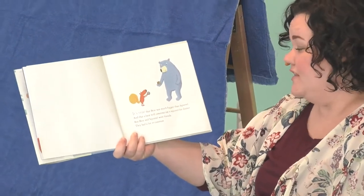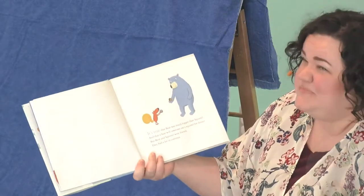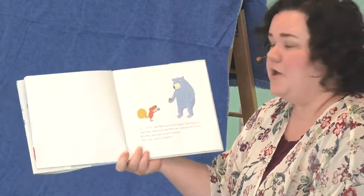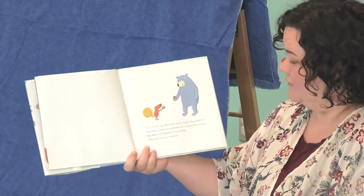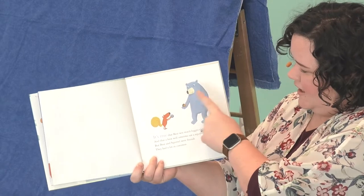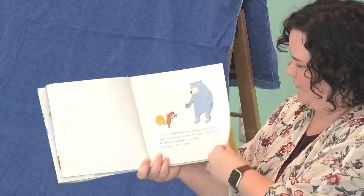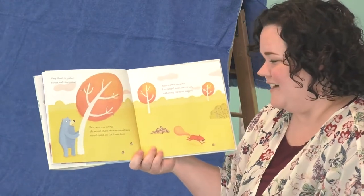It's true that Bear was much bigger than Squirrel, and that a bear will sometimes eat a squirrel for dinner. But Bear and Squirrel were friends. They had a lot in common. Look, Squirrel's giving Bear a blueberry. Bear's giving Squirrel an acorn. They like to gather acorns and blueberries.